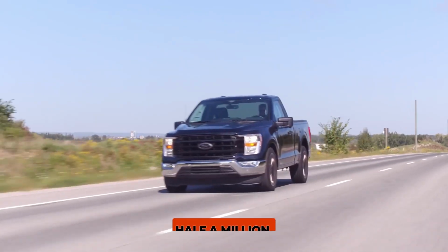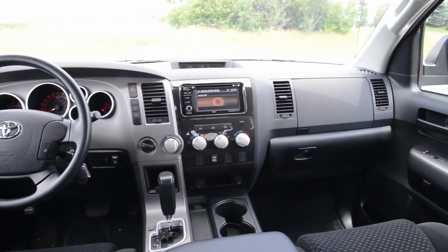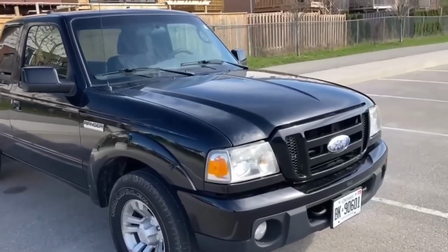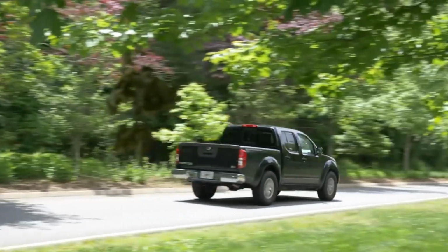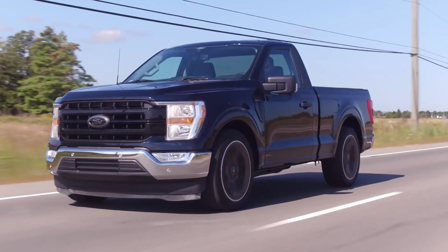Looking for a truck that can handle 500,000 miles without major repairs and is super reliable? Yep, some trucks are built that tough. And today we're counting down the top 15 most reliable pickups ever made. Which trucks go the distance year after year? Stick around to find out which pickups have stood the test of time and power.